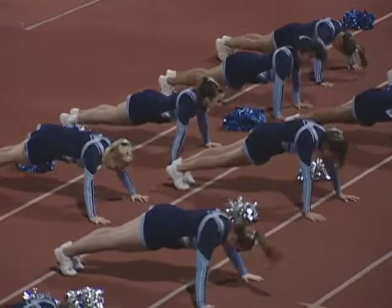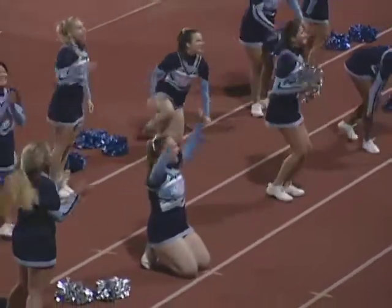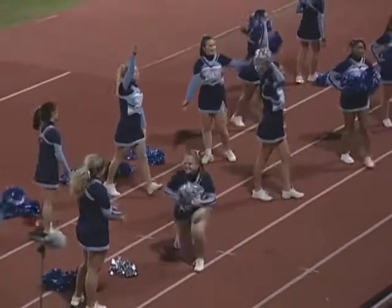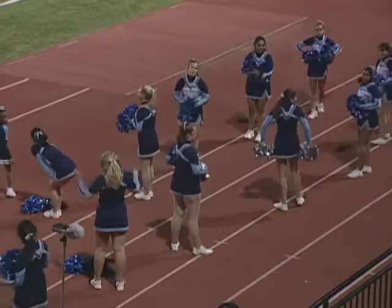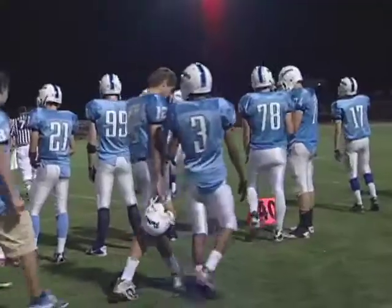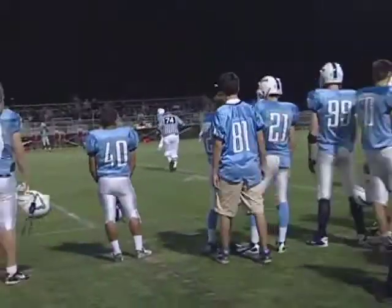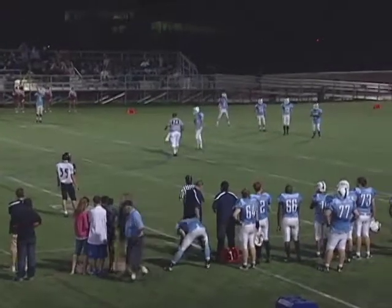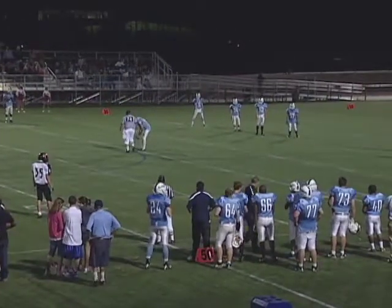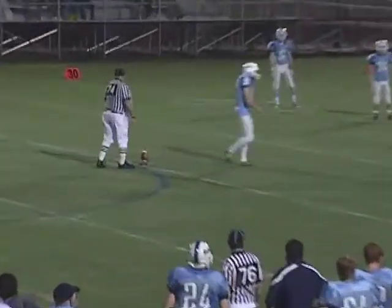Oh, the cheerleaders, they're hurting on those push-ups. That's what happens when you got a great team. 8:33 to go in the second quarter. So we got a long way to go. Looking over at the Madison sidelines, the visiting bench, not a bad turnout from the Warhawk side. Pretty good. Let's see if they can put up some points, satiate that good fan base.